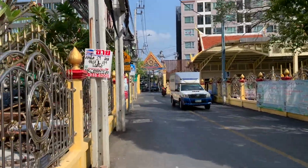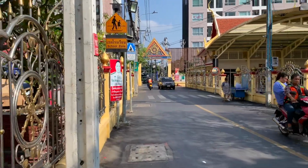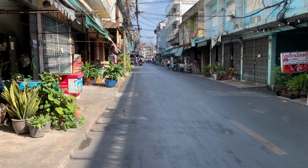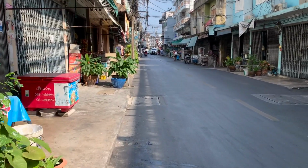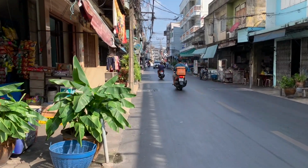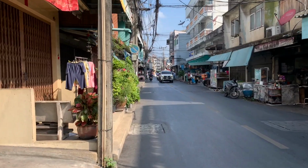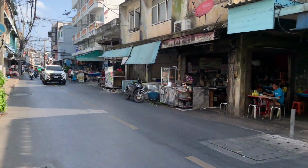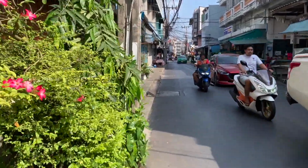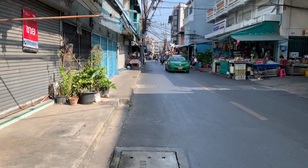This walk is a walk I discovered quite a few years ago. Actually, the main reason I took the walk was because I was looking for this big Buddha. I saw it from my apartment window, and I thought, well, I'll just walk along and see if I can actually find it. And this was the walk that I took. I didn't use Google Maps. I just navigated and went in the general direction and found myself on this lovely street.